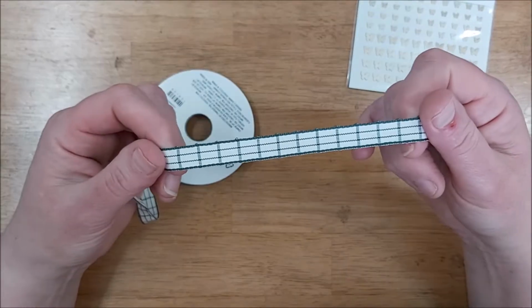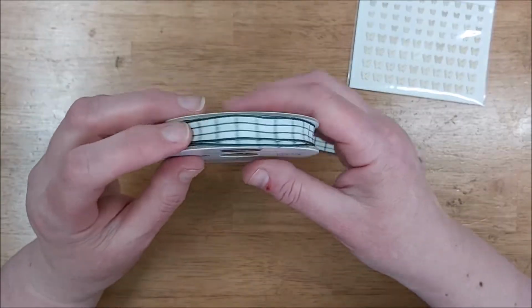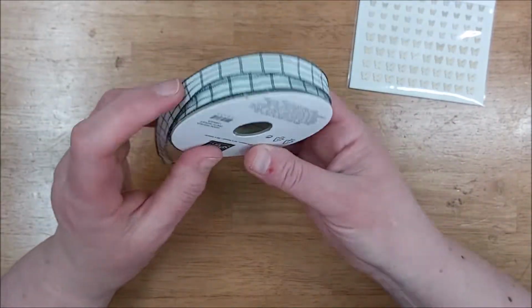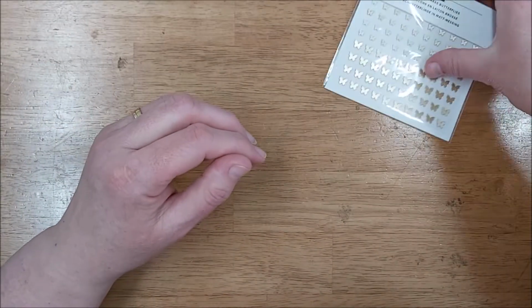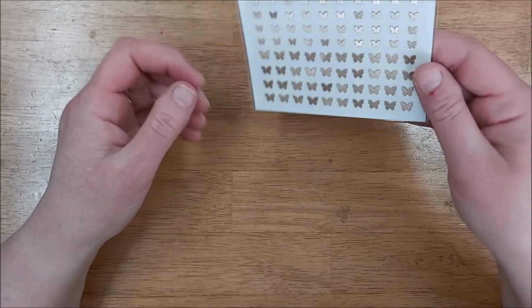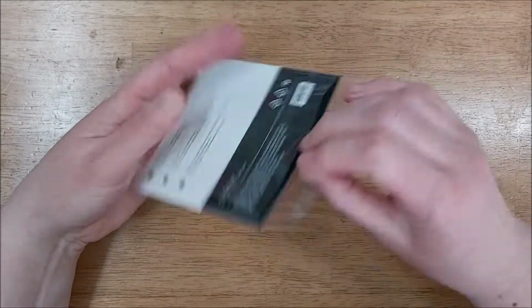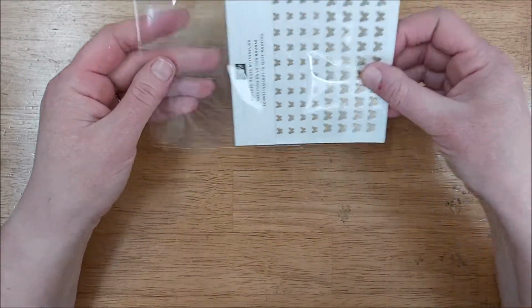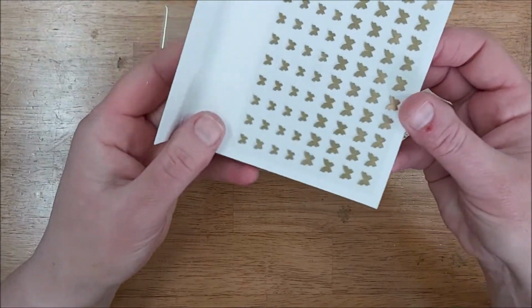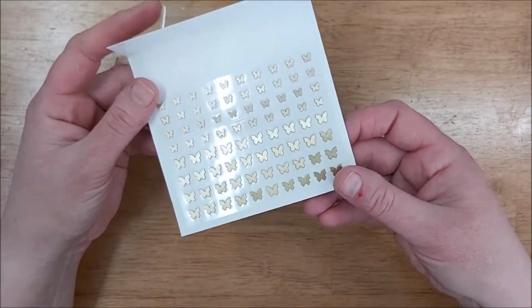Okay, so that is $13 for that, and you get 9.1 meters or 10 yards on the spool, so it is quite a lot. I also got these brushed brass butterflies. These are $17.50, but they are so cute, and I'll show you those. Have a look at these. How adorable is that? So you can see that.